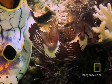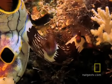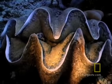The reef is home to more than 4,000 kinds of mollusks, from tiny sea slugs, nudibranchs, to giant clams.